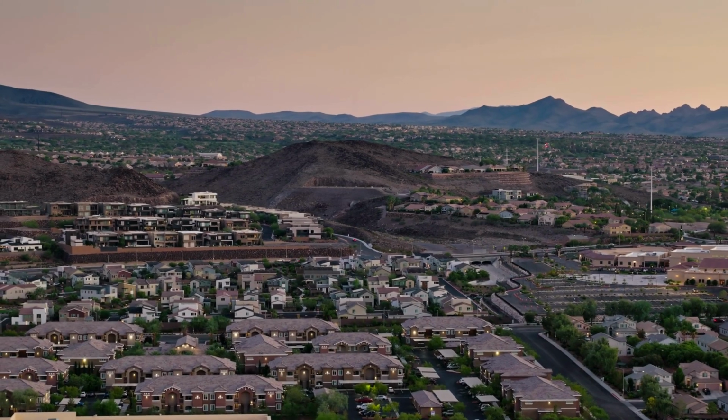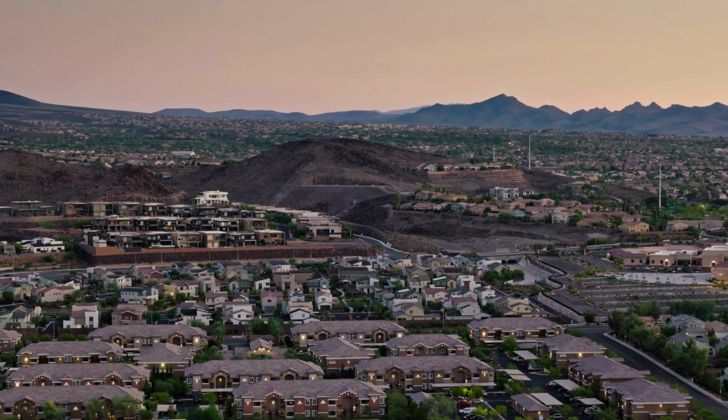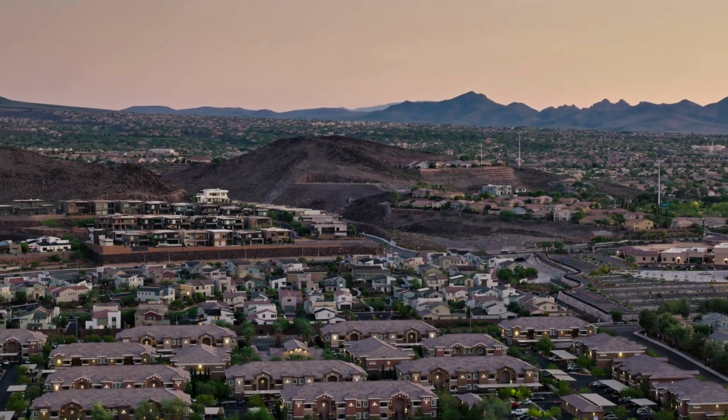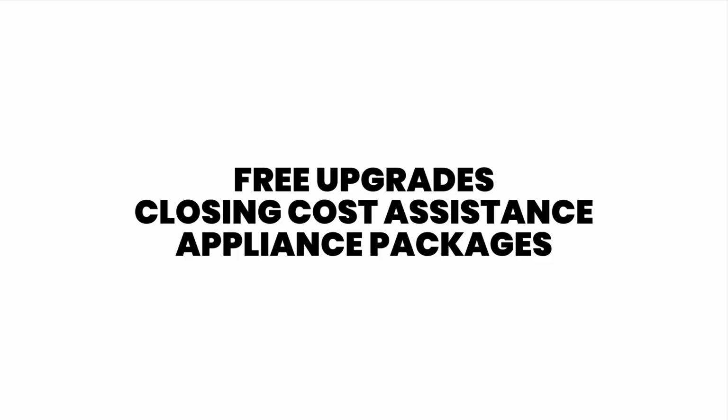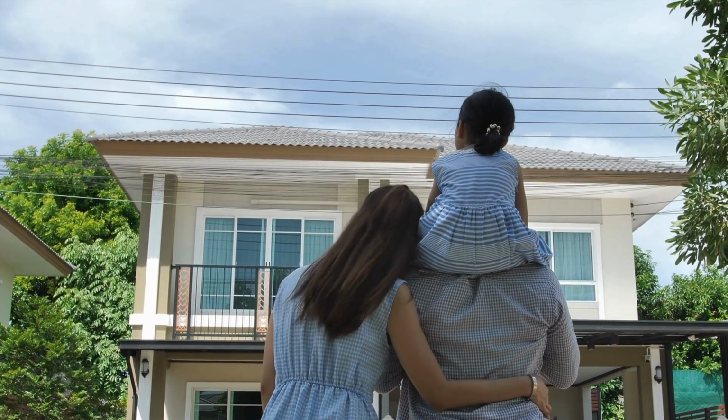You should inquire about any ongoing builder incentives, promotions, or special offers available on new construction homes. Builders may offer incentives such as free upgrades, closing cost assistance, or appliance packages to attract buyers. Use these incentives as negotiating power to secure additional benefits or concessions.